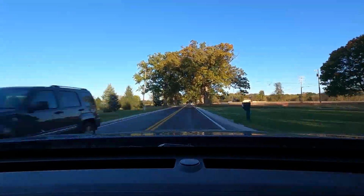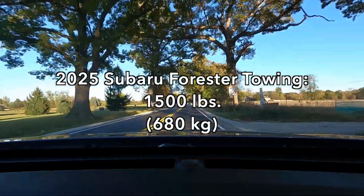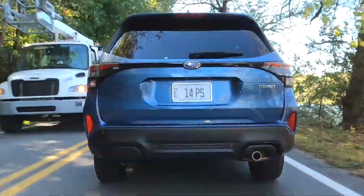According to Subaru, you can tow up to 1,500 pounds with the Forester, and that's regardless of which trim you get, and that makes sense. My guess is the biggest limitation of that is the continuously variable transmission. I would imagine you could get closer to 2,000 pounds otherwise, and whether you're towing or not, this is definitely a more refined Subaru than before, and that is true on roads like this or on the interstate. I did test it there as well. Let me show you that.